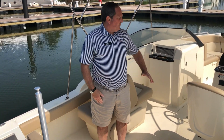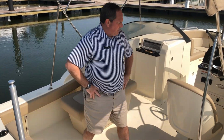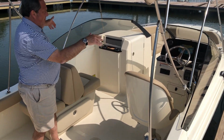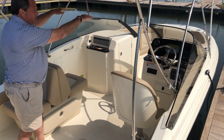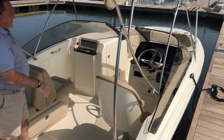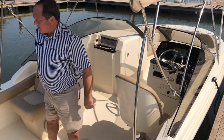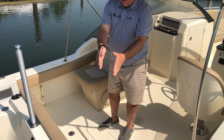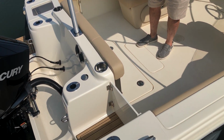My name is Mitch Scharf, and I'm going to walk you through this beautiful 2023 Scout 215 Dorado. This is a very popular model for Scout. A nice dual console setup, kind of set up like a bow rider. Has this futuristic acrylic windshield, which really makes it stand out compared to other similar size models. You've got a nice walk-through here with a door.